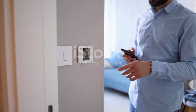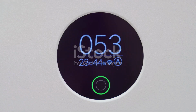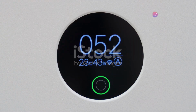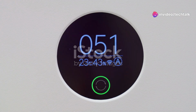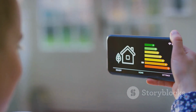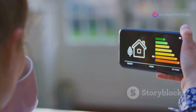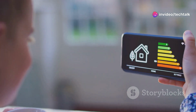Think about it, no more heating an empty house. This not only saves energy, but also extends the life of your heating and cooling systems by reducing unnecessary wear and tear. It's a small change that can make a big difference in your energy consumption. That translates to lower energy bills and more money in your pocket. Imagine what you could do with those savings. Maybe a family vacation, a new gadget, or just a little extra cushion in your budget.